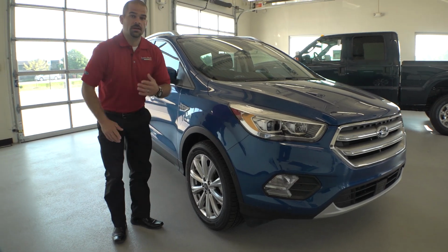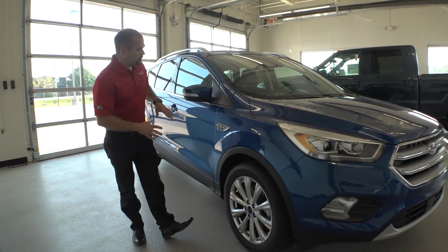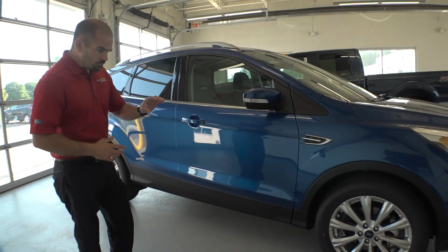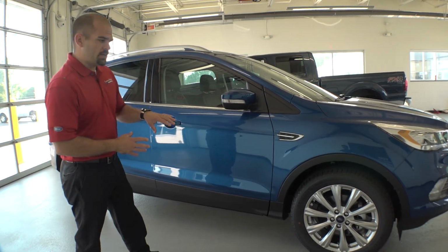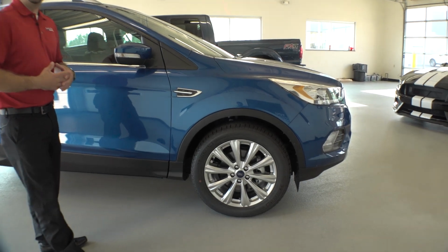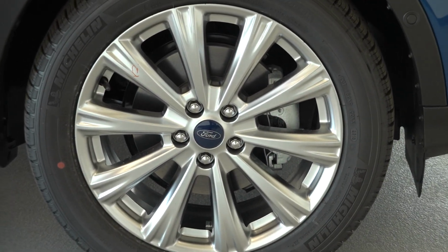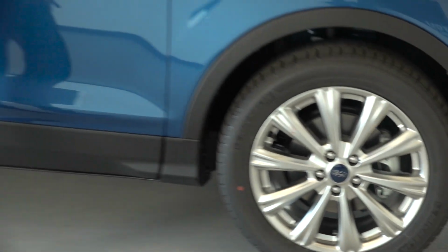With the Titanium technology package that's coming on this vehicle, we're going to have those types of options added to it. We've got a standard wheel for the Titanium here. There is an upgraded wheel that you can have as well with a black painted finish to it, and that's going to be on the Titanium appearance package.